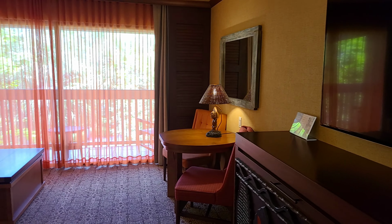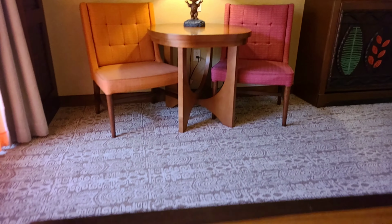Now we do have a little table and chairs here, as well as a mirror. So there's our mirror, there's our table and chairs. And there is a coffee table here. Well, let's see, does this open? Let's try, see if this opens. Yep. So there's some storage, and because this is a pull-out, this coffee table moves really easily so that you can get it out of the way.